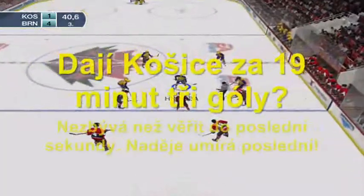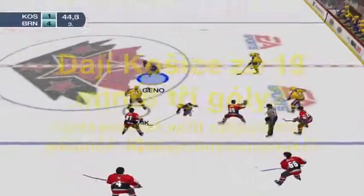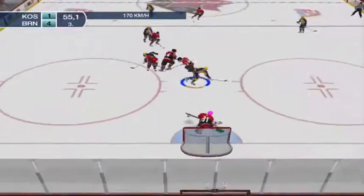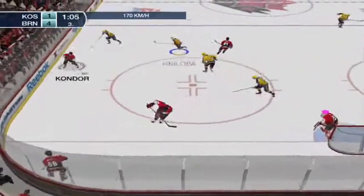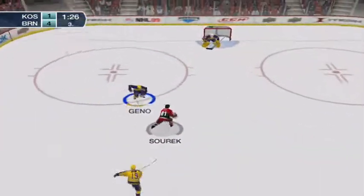They're getting ready for the face-off. Face-off won by David. Puts it quickly. Sherry reached out for the puck. Martin, it's 2-on-1. Shoots the puck.